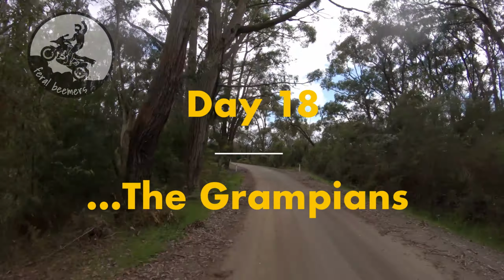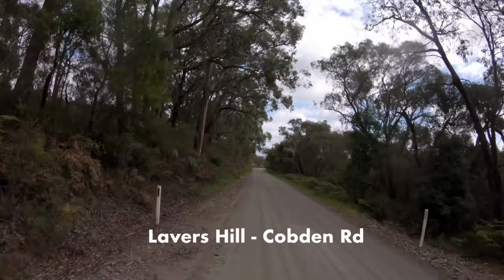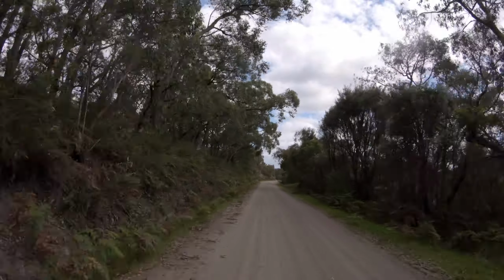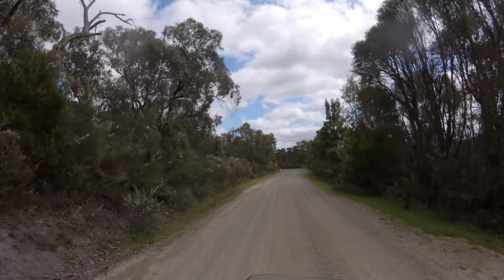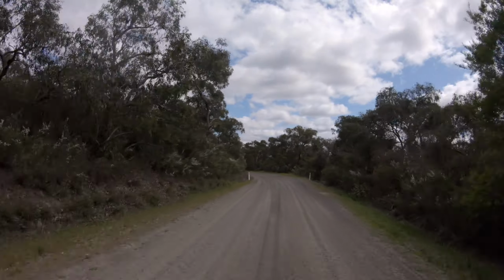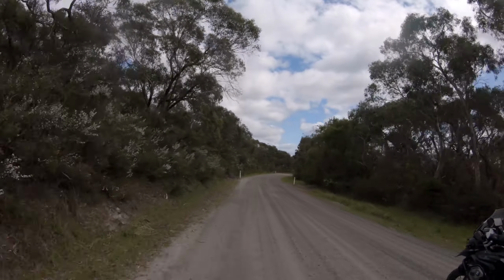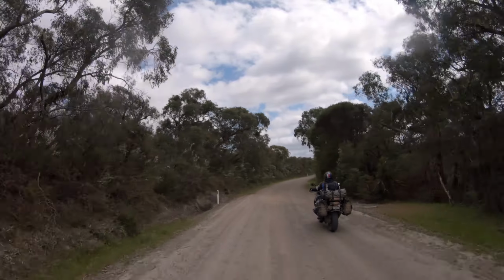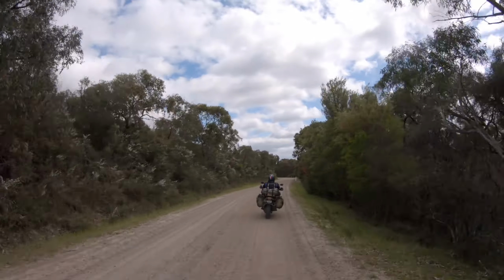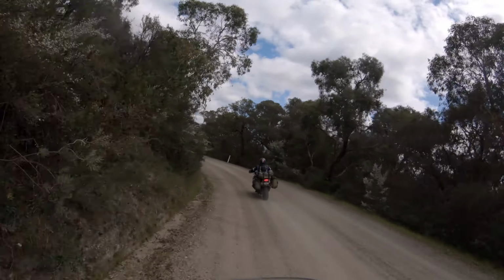The road from Lavers Hill to Cobden. Started off through the forest, same as all the others. Now we're on the other side. Just come out of the scenic forest into the scrubby bush, but still good adventure road. Mild adventure road.